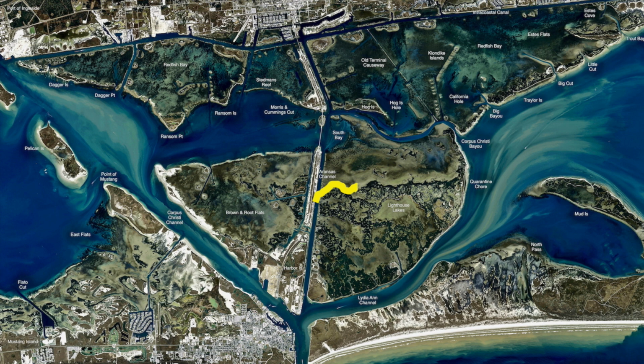And as you come across, this is right about marker 40. There's a duck blind on this far side. But when you come across here, come around that point, there's a little inlet cove. Believe it or not, there were flounder sitting in there. So clients got to get their Texas Slam within probably about an hour and a half.